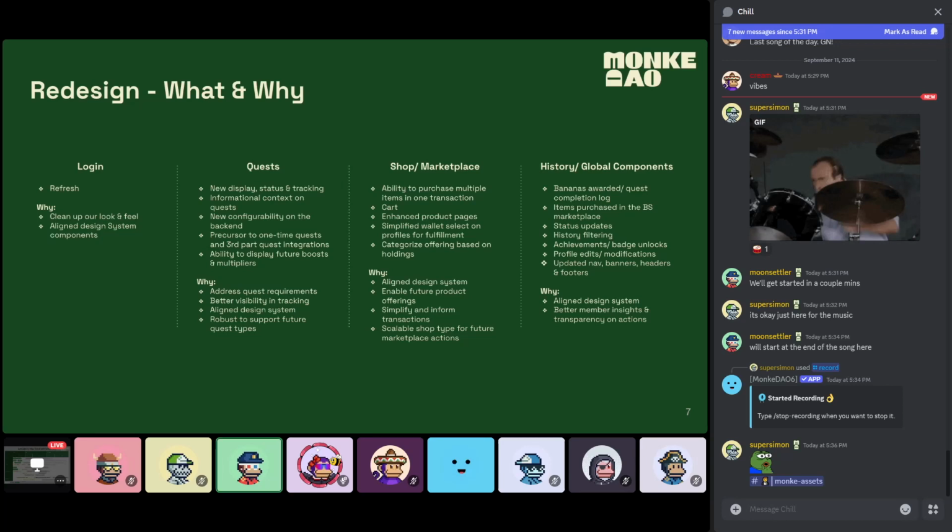In terms of Quest, so redesigning our Quest, that's the way that we show and display all the different tasks that a member takes and can undertake and do. Essentially, the way we display it, the way that we communicate the information to the end member is going to be enhanced and changed, which you'll see in the designs.